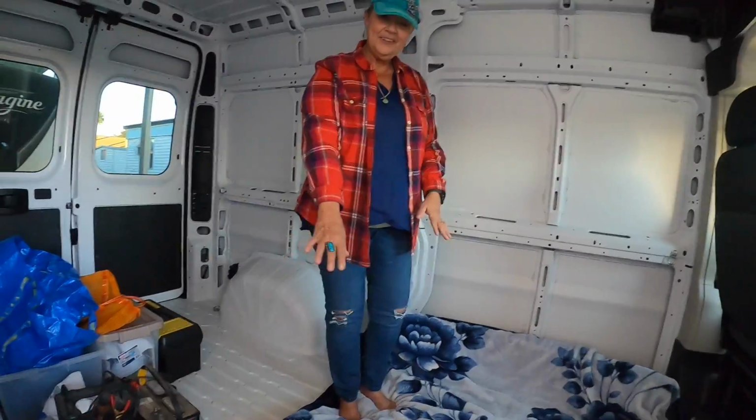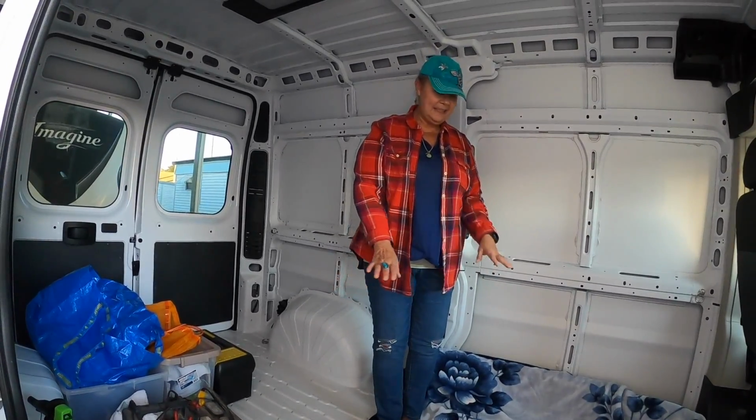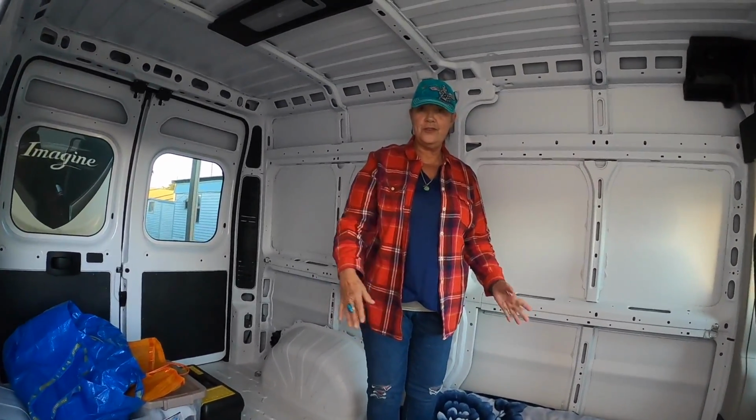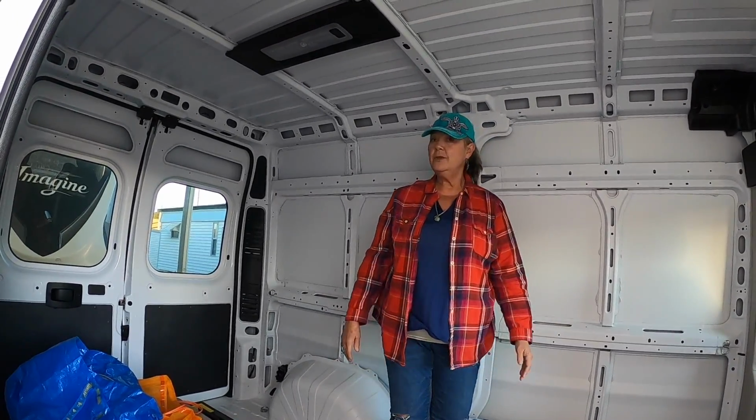I think Kim is 5'8" and I'm 5'10", and we can both stand up in that side of the van without a problem. This is actually our dog bed because we're going to be traveling for Christmas, and so we put this in for the dogs so they're not sliding all around. But yeah, we want to make this into a little camper van.